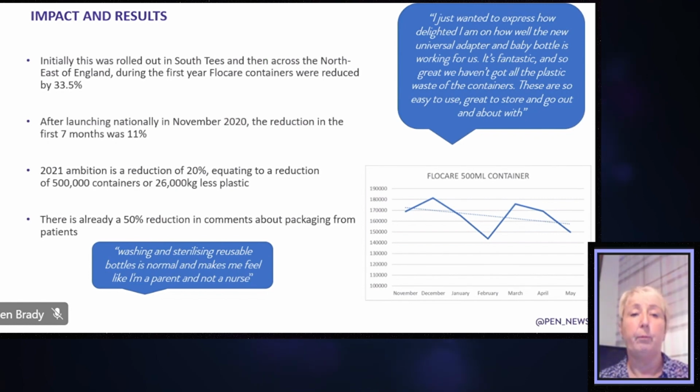And within the first 7 months nationally, we reduced that formula container delivery by 11%, with the ambition at the end of 2021, we'll have made a reduction of 20%, and that equates to the reduction of 500,000 containers being delivered in a year, or 26,000 kilos of plastic going out onto those doorsteps. There is already, on the feedback, there's less complaints or comments about the packaging that people are having to waste. So that's just amazing.